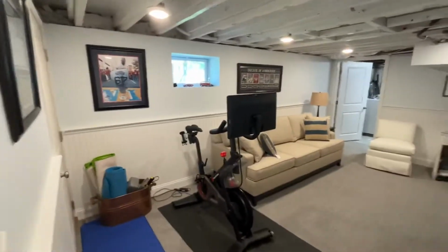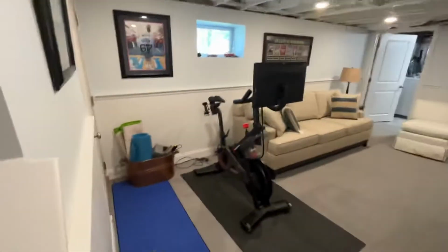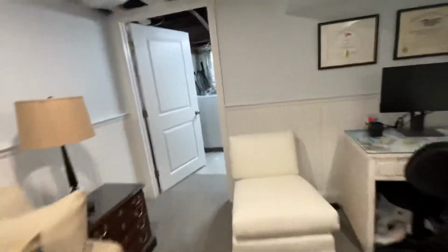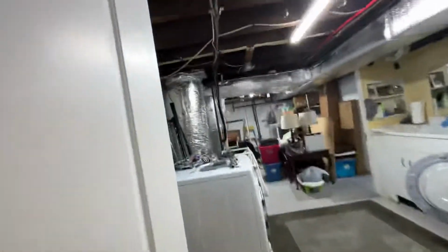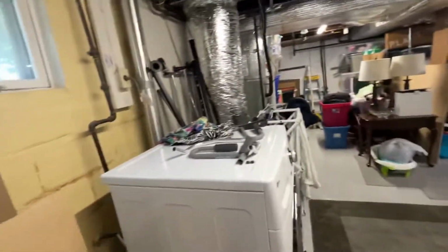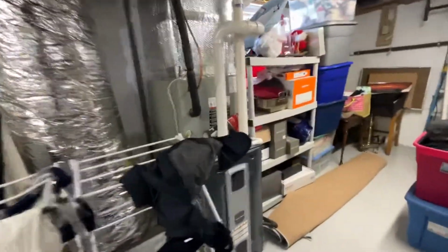So finished basement room here. They use it kind of as a TV room, office, workout area. You do have a storage closet here. And then unfinished storage and laundry area. So you have your washer there, your dryer here. There's central air I mentioned, but it's forced hot air in the winter.